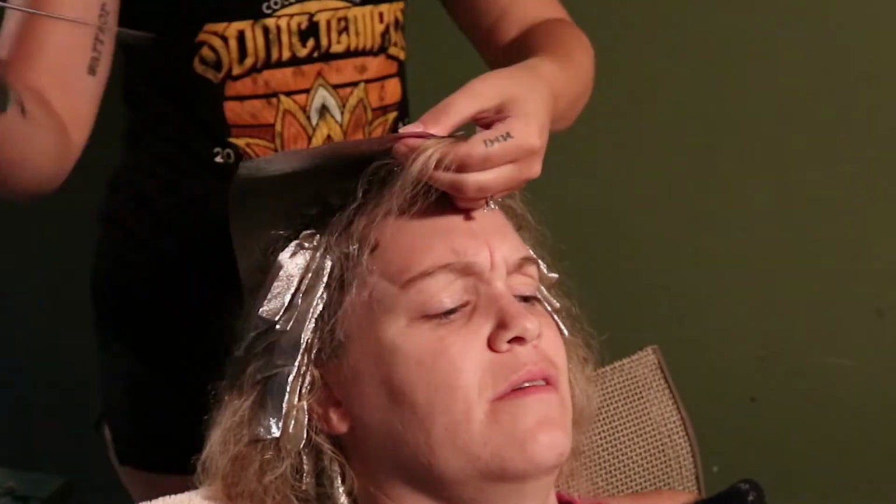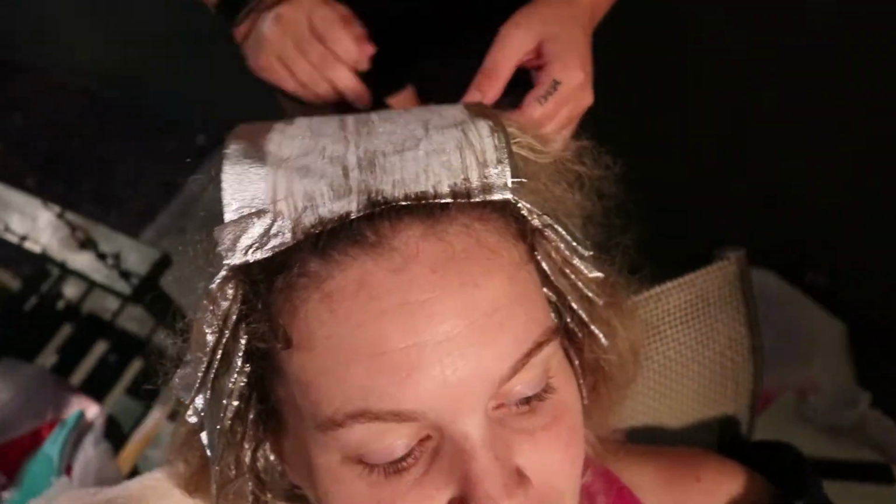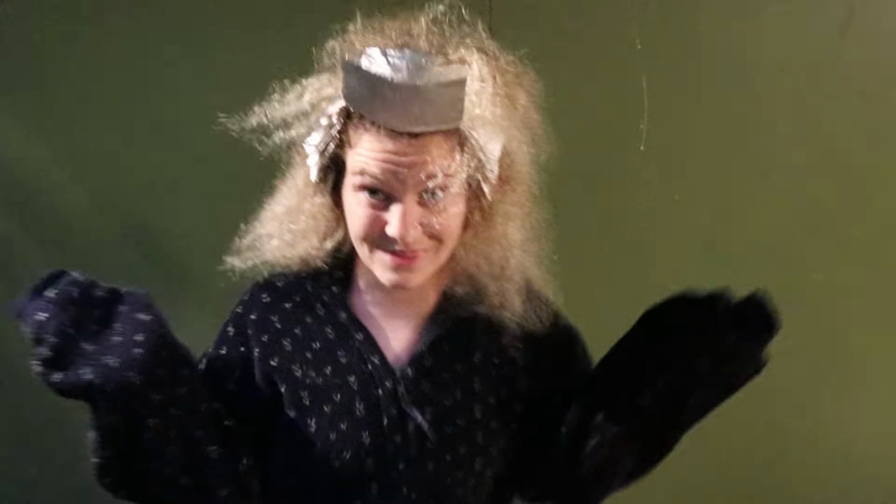And then here is the last final front piece, and we are done. And the recommended amount of time to leave this on is about 40 minutes. My hair is super stubborn. And also my cousins wanted to include this because they thought it was hilarious how big my hair was. You can't even see the foils in my hair. That is how crazy humid it was.